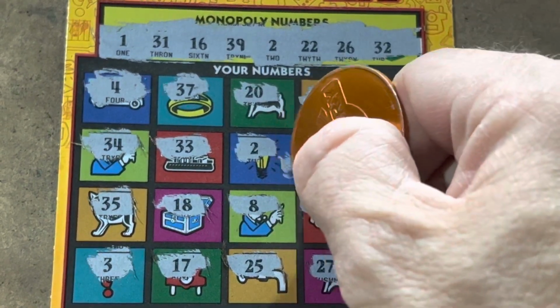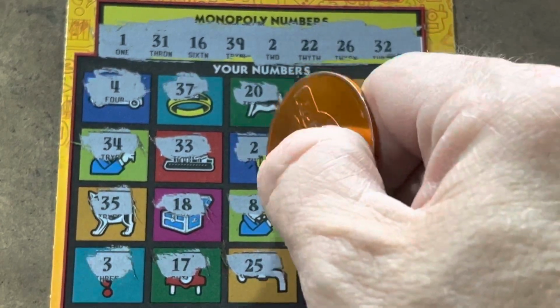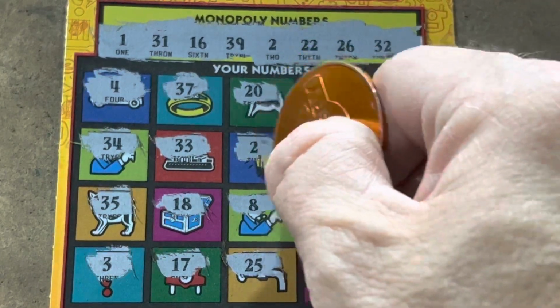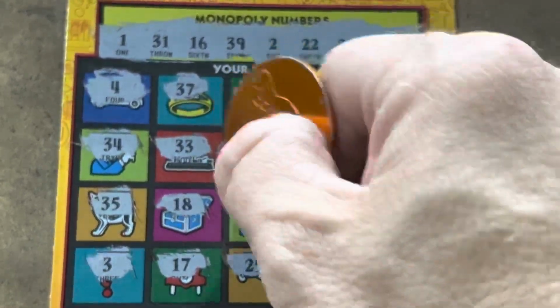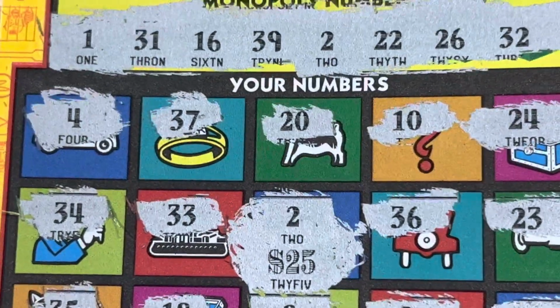All right, Monopoly, are you going to give us a little bit of money? Ooh, we got some money, y'all. Looks like a 5. What is it? It is $25. I will take it. All right. So we got a little bit of profit on that ticket.